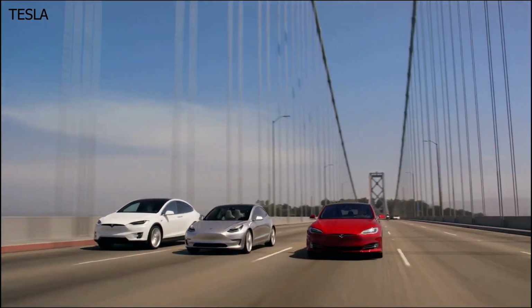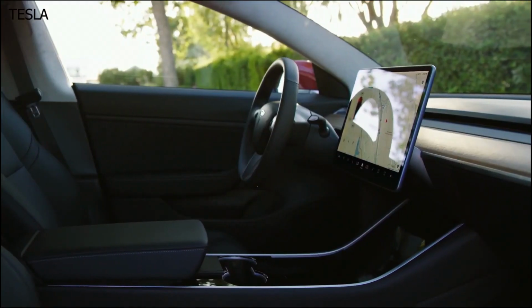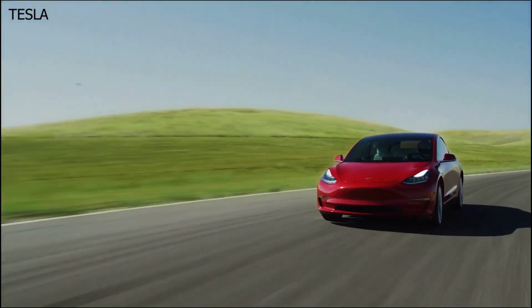Not only is the base version of the Model 3 a really good value, but it also seems to have much better resale value than a lot of other electric cars, which is probably due to the fact that Teslas just have that desirability factor. The bottom line is that the Model 3 is just a very well-rounded and well-designed electric car that comes from a company that knows what they're doing when it comes to electric car technology.